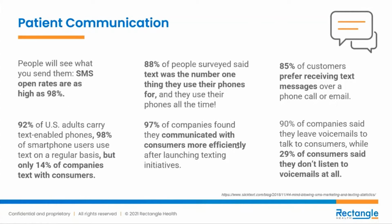Patient communication via text and email is the future. It is here to stay. It is where the industry is going.